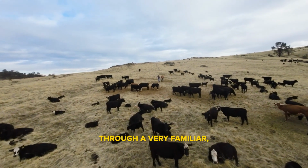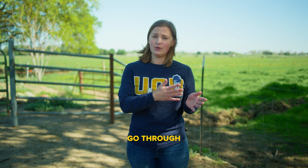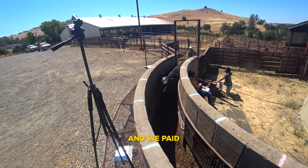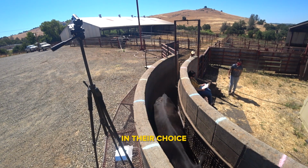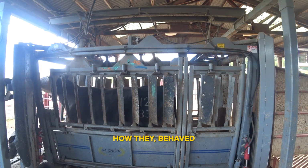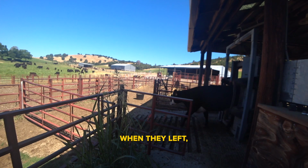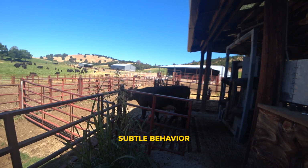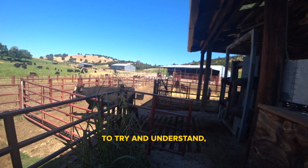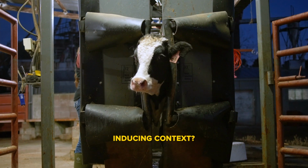So we place the animals through a very familiar chute system where the cattle often go through this handling system at the facility for veterinary checks. And we paid attention to the detail in their choice to go first, middle, or last in the chute system, how they behaved when they're alone, how they behaved when they left that isolation. All of this subtle behavior we captured on video to try and understand, is there anything that we can learn from their behavior in this slightly stress-inducing context?